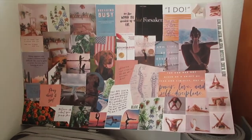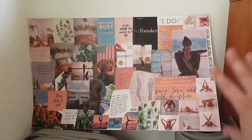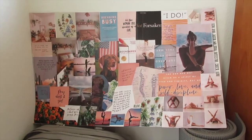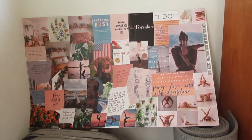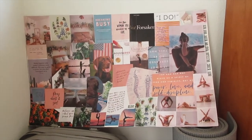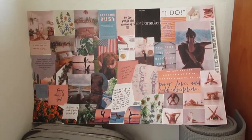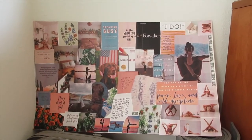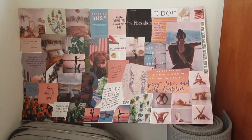And I have inspirational quotes. I want a dog, so I put a dog on there. I want to get better at yoga and maybe even help other people by instructing and all of that. So I have that on there, and I think I'm going to hang it up so that I literally see it every single day. But for right now, it's right here, and I still look at it every day, but I want it to be a little bit more independently placed. I want it to have its spot instead of it just sitting on stuff.